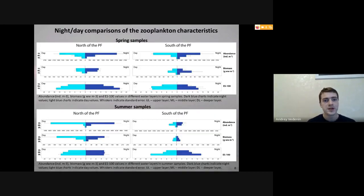Let us look at the night-day comparisons of the zooplankton characteristics. The dark blue bar charts indicate the night values, the light blue day values.